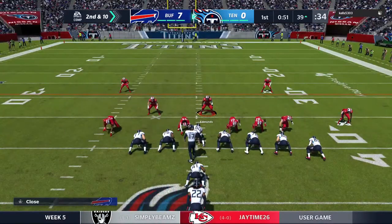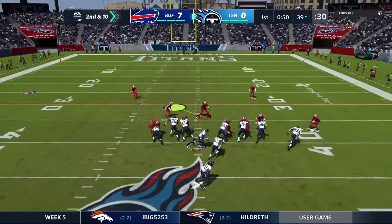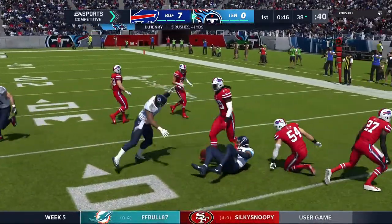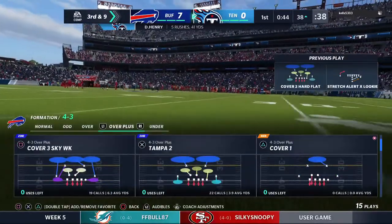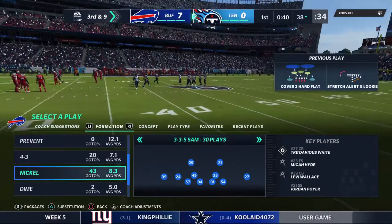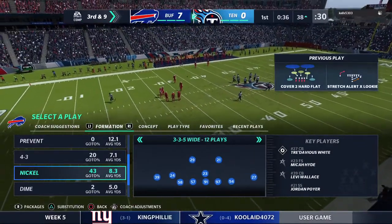So line of scrimmage still at 39 on second and 10. Again to Henry. And they will only muster a yard here to the 38. I know the speed is the hallmark of today's NFL game, but the key to good rushing defense is still having your linebackers set the edge.